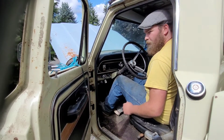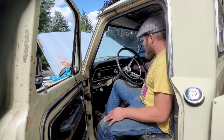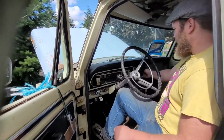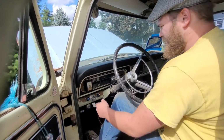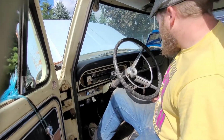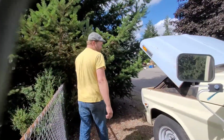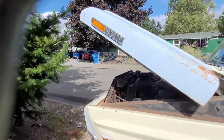No choke. No nothing. All the gauges work. Oil pressure's good. Damn, radio works. Wipers work, but the blade's kind of goofy. All the lights work. And it'll just sit there and chug along until she warms up. Good running motor. Doesn't smoke, doesn't tick, doesn't nothing.